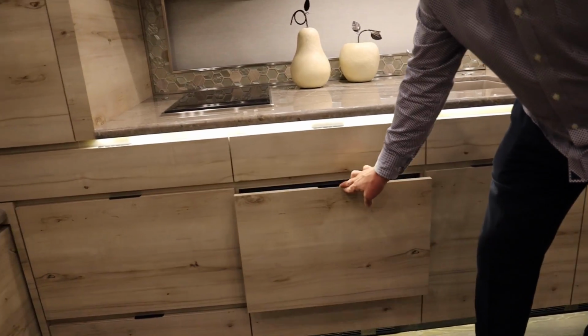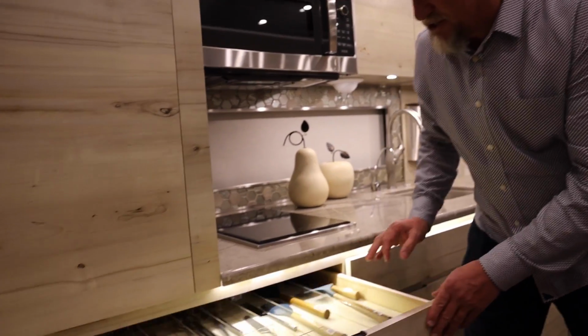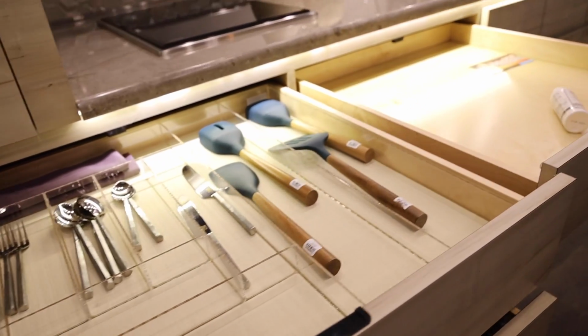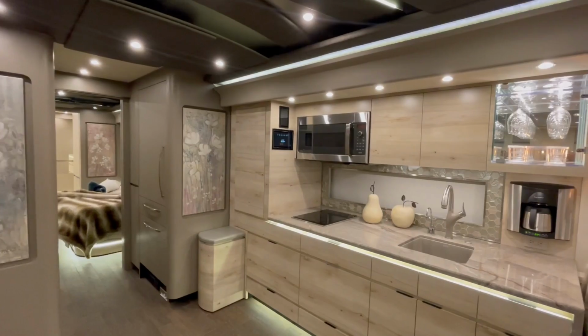And then we also do custom cabinetry for the clients. We've built dividers. Those are so fun! And these drawers are enormous. All that stuff is custom to the customer's preference.